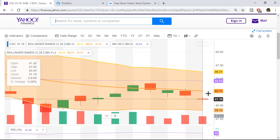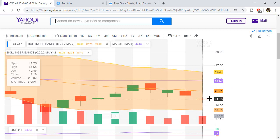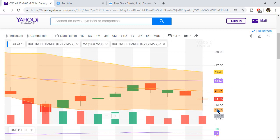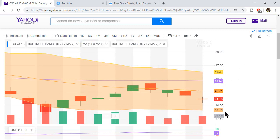If we see a green square similar to this red square, then this would be just a trend reversal doji, and it would shoot upwards to a newer trajectory right there. If this is green, or otherwise, I think CGC would give us a good buying price at the low end of the Bollinger Band. That's below $40.